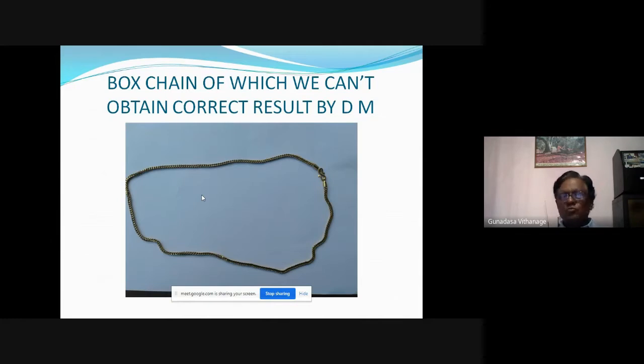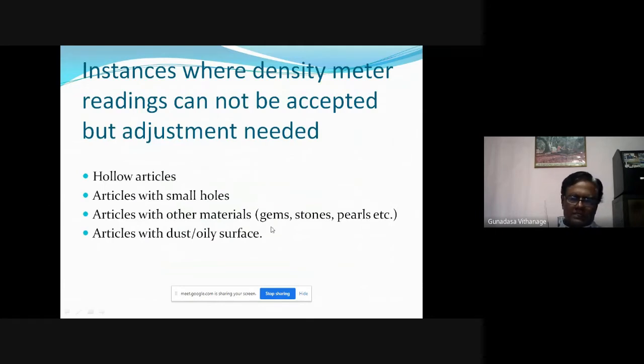The reason is the volume of the pure gold, not the mixture of the gold. If the article is embedded with gems, stones, pearls, diamonds, whatever the thing, the volume as well as the weight taken by the density meter is not only the gold, but altogether gold and other things. Therefore, we get the density of the entire thing, not gold. If we get the entire thing's density, we get the average caratage, which is not the gold caratage. Therefore, you can't use the density meter to test the carat or purity of this type of article. It is not needed to insert the article into the density meter if the article is attached with gems, stones, pearls, or any other thing.